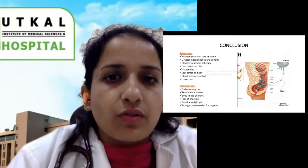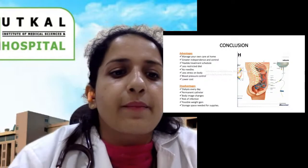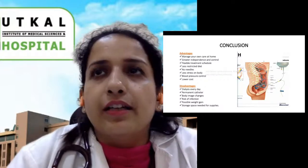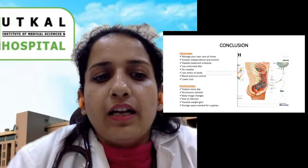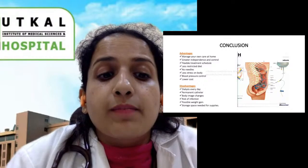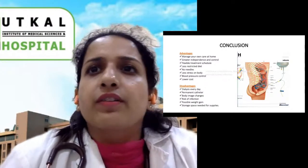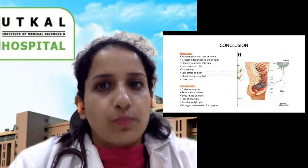A few disadvantages, obviously: you need to do the dialysis 3 to 4 times a day. A permanent catheter is put in the body. Body image changes are there, especially in young patients. Risk of infection, if not done properly, needs to be emphasized. Possible weight gain can be there if the flow is not managed properly, and storage space for all the supplies and fluids needs to be taken care of.